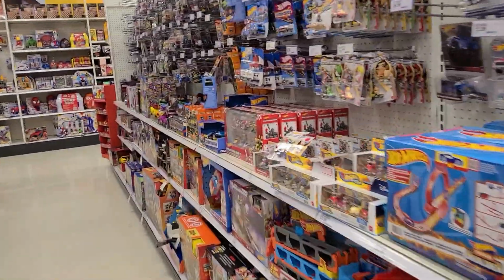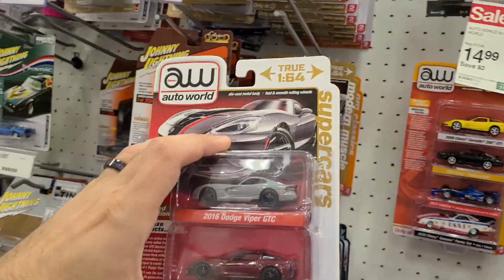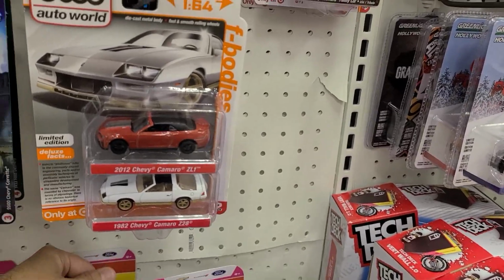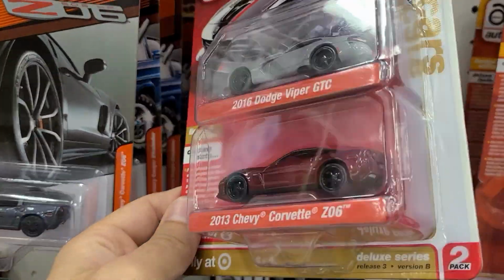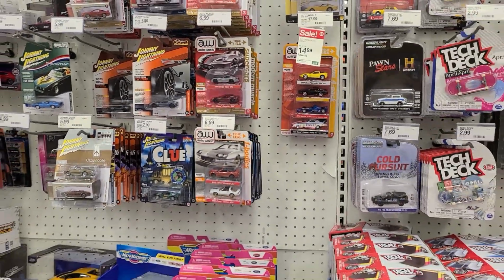I really kind of want the Auto World, but I really wish it was just the Viper, to be honest. I think I'm gonna hold off on it. I know, guys, there's just so much cool stuff in this video I'm leaving behind, but I think we're gonna see these again. I just don't want the Corvette. I only want the Viper. We'll wait on that. Moving on.